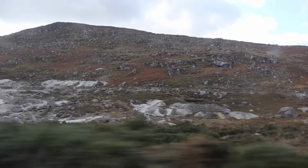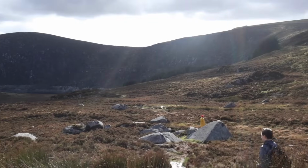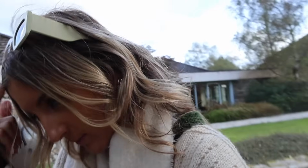Now we are gearing up for a 2-hour bus ride. We made it to Wicklow Mountain, and we have 2 hours here. It's beautiful. It reminds me so much of Vienna, Salzburg, Austria, that whole trip. It's so pretty.